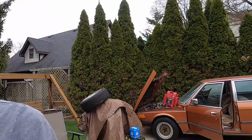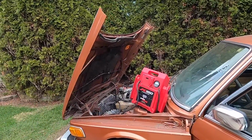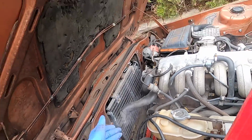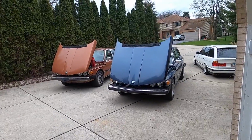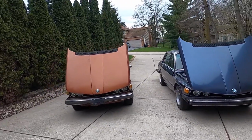It's been sitting in a junkyard for I don't know how many years. This is insane. I could probably go drive this car right now, except for the fact there's no radiator, but a lot of smoke. But I mean, that's as expected. It's been sitting forever. If this doesn't make you feel some type of way, then I don't know what would.